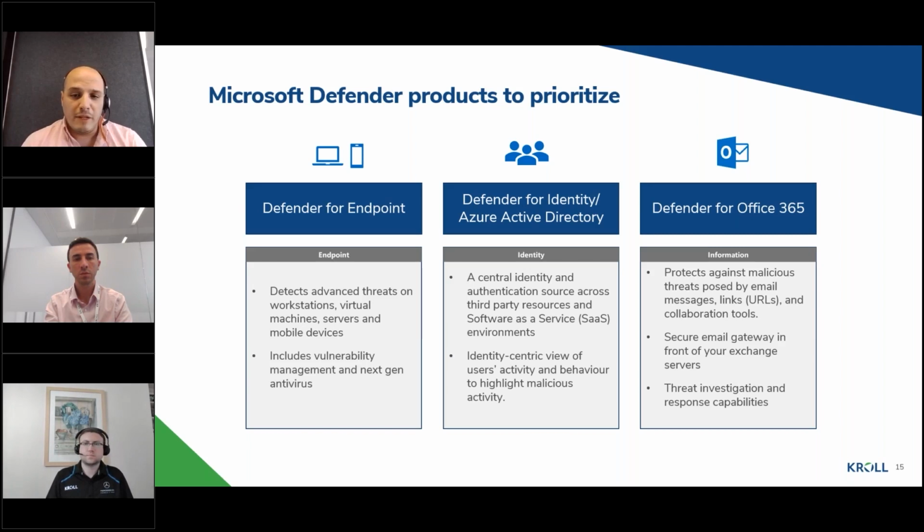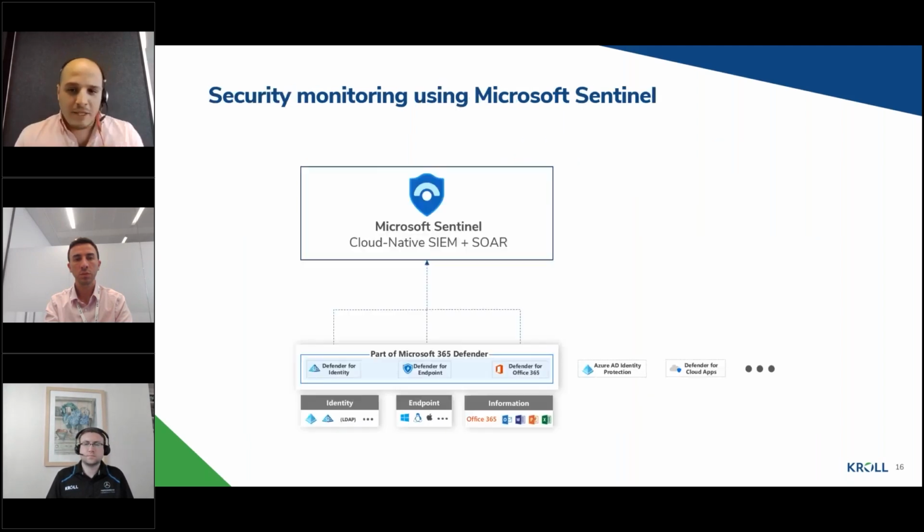And then in the next slide, we can see how at this point, with a handful of security controls in place, it starts making sense to begin centralizing alerts and the investigation, which is where Microsoft Sentinel comes in.